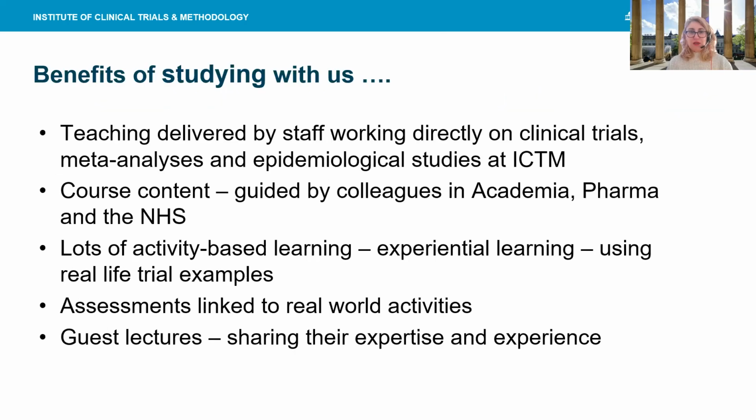What are the benefits of studying with us? Well, the teaching is delivered by staff working directly on clinical trials, meta-analysis, and epidemiological studies at the Institute. So you really get first-hand experience from those that have been doing these for a number of years, or as I mentioned, decades. The course content is guided by colleagues in academia, pharma, and the NHS. And we have a lot of activity-based learning, experiential learning, and give you real-life trial examples. The assessments are also linked to real-world activities, so it really prepares you for a career in the future. We invite guest lecturers so they can share their expertise and experience.